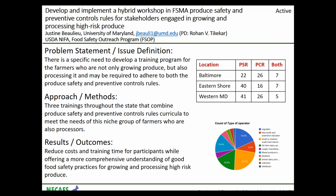We did contact extension agents in the counties. We work closely with Steve Straub at Wegmans. I know some of you know him. He did a great job of getting the word out and got a lot of growers to come to the meetings. But also the Maryland Department of Agriculture and the Maryland Department of Health and Mental Hygiene did a great job of getting folks in the seats, particularly the dairy folks who are making ice cream and whatnot.